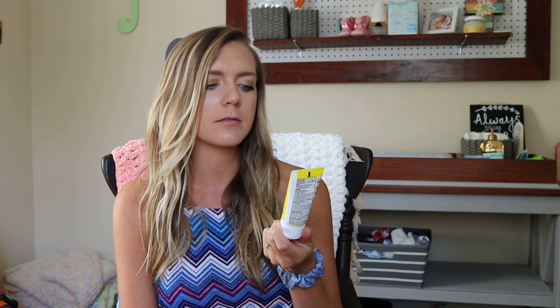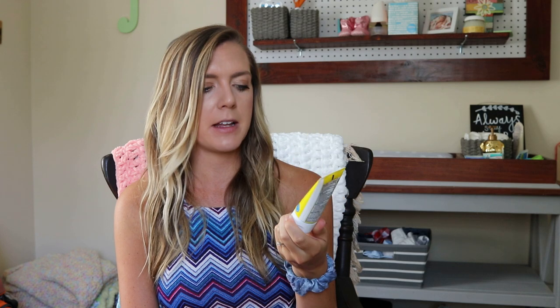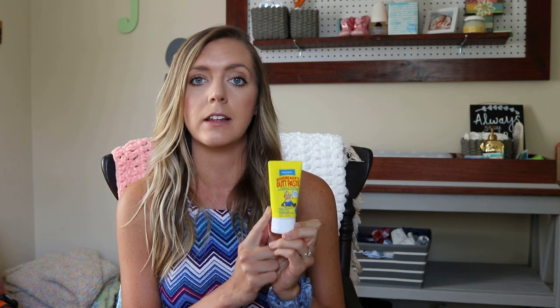Along with the Aquaphor, I've been really loving the, I don't really know how to say it, Boudreaux's? Butt Paste. You can get it at Target or probably Walmart or your local convenience store. It's just diaper rash ointment. It's all natural and pediatrician recommended. They also have one that comes in a green bottle, which I have gotten before and really like. It has aloe in it, so it's instantly soothing to the skin if your baby has any diaper rash going on.